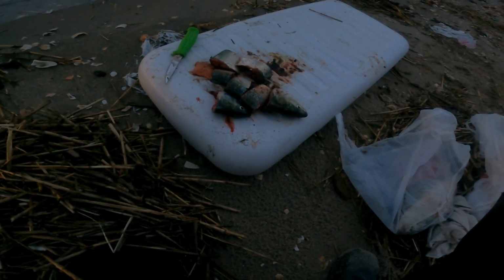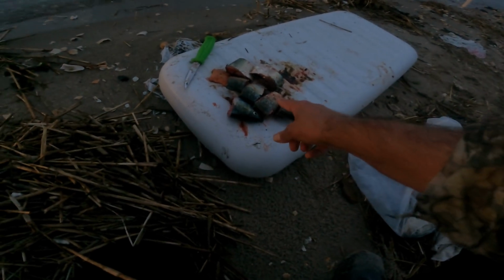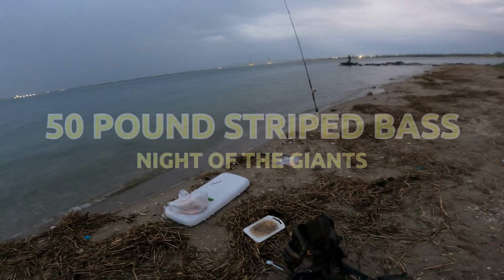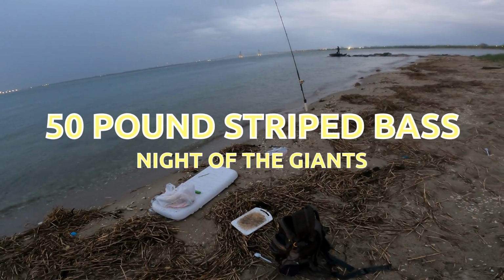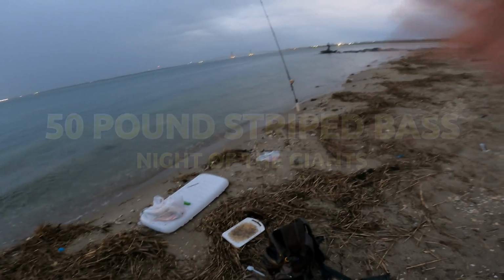I'm looking for big ones tonight, big striped bass. They're there, we're gonna get one. And there's no better way to do it than using big chunk bait. Let's see what we got going on tonight. I'm looking for a bigger bass, a bigger fish, a bigger striped bass, using big hooks, big bunker.